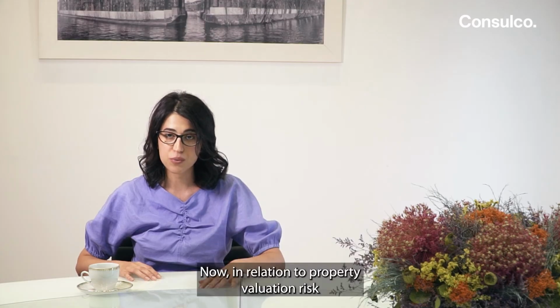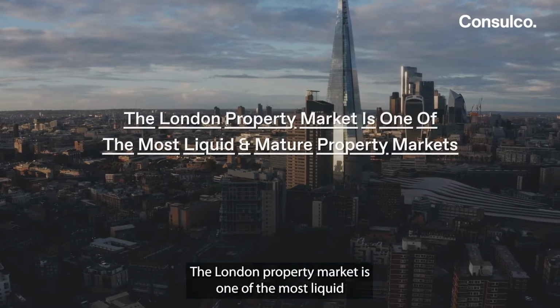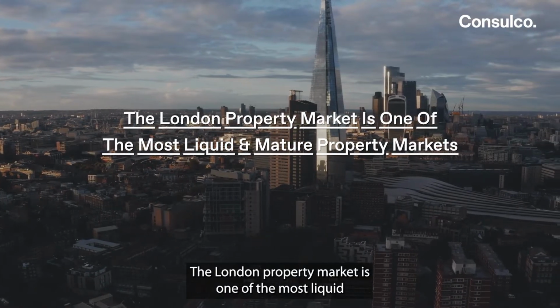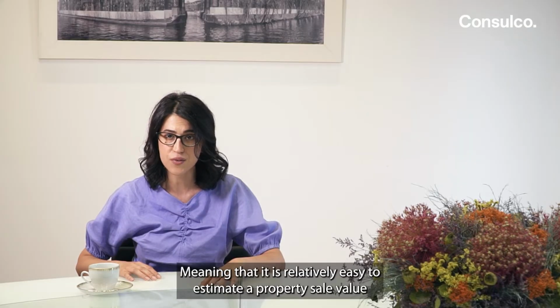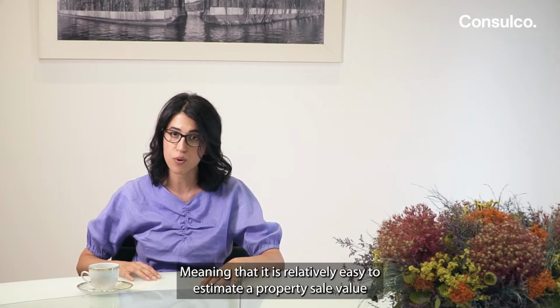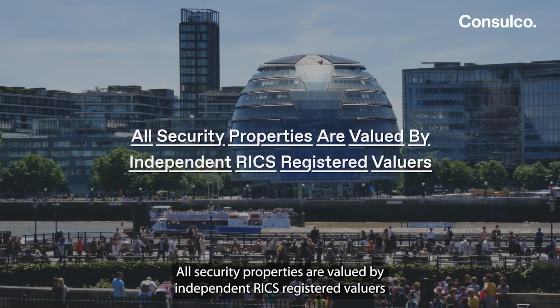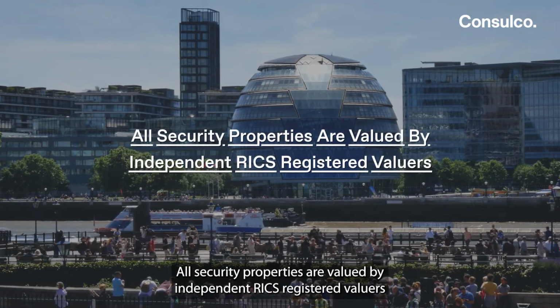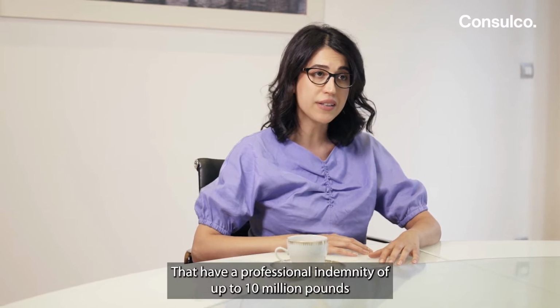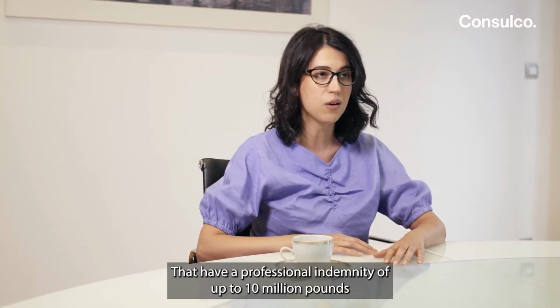Now, in relation to property valuation risk, the London property market is one of the most liquid and mature property markets in the world, meaning that it is relatively easy to estimate a property sale value. All security properties are valued by independent RICS registered valuers that have a professional indemnity of up to £10 million.